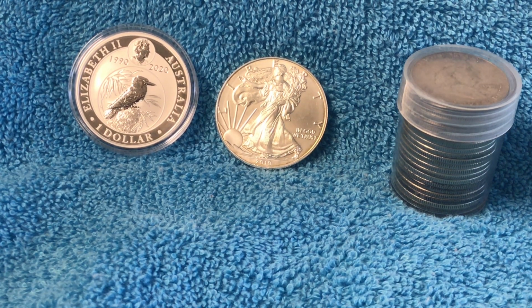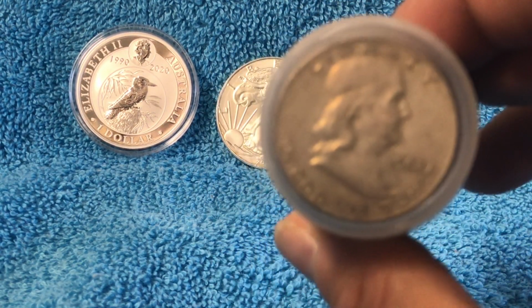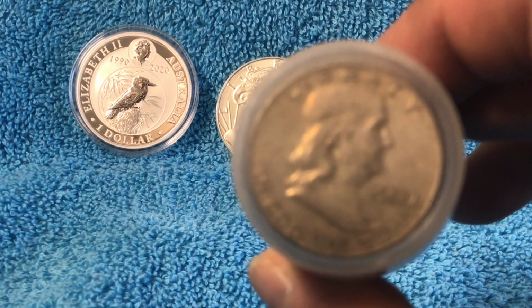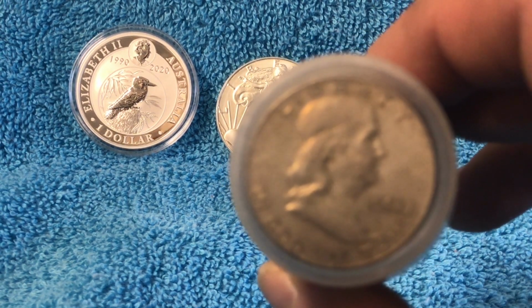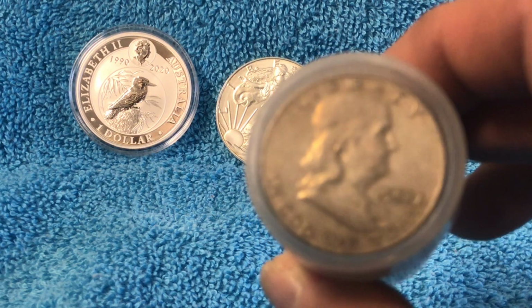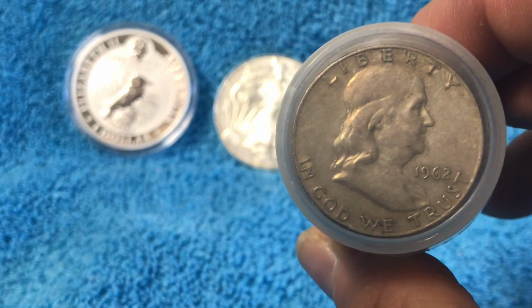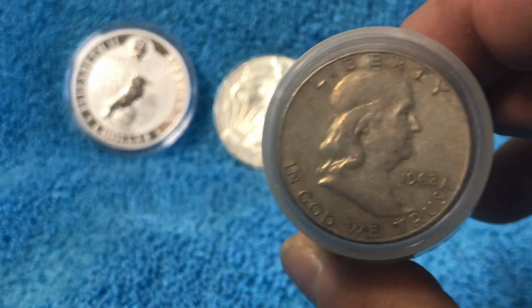Now, when I stack silver, I mainly like to stack this here, which is junk silver, otherwise known as, the proper term is constitutional silver, silver that was in circulation in the United States up till 1964. For the most part, 40% silver Kennedy halves were in circulation till 1969, but for the most part, constitutional silver, 90% silver, stopped being produced in the United States in 1964.